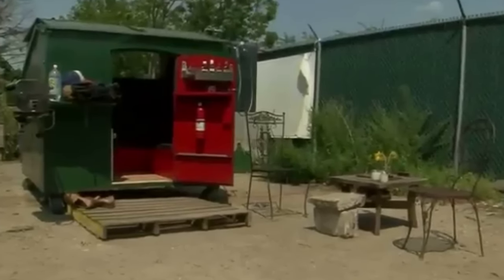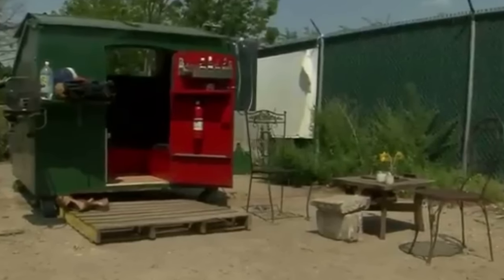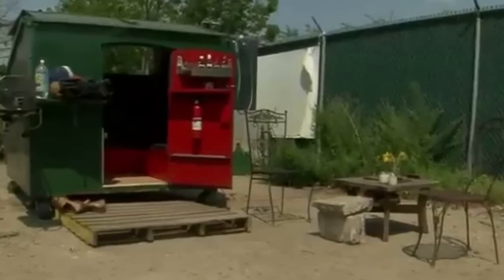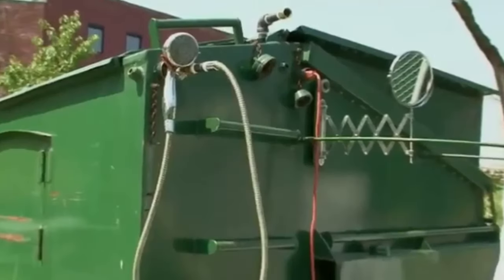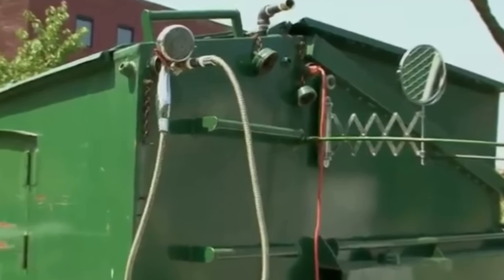She spent countless hours researching the best materials to use, finding ways to insulate the dumpster's metal walls, and figuring out how to make the small space both livable and comfortable. It wasn't easy. There were moments when she wondered if it was even possible, but Sasha's determination and passion for the project kept her going. She knew she was onto something special.